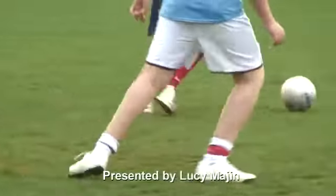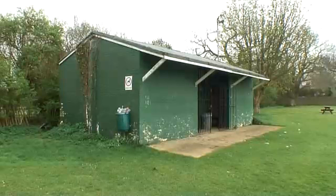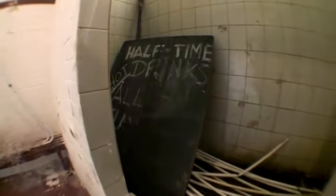People use the memorial field at Chart Sutton every day for organised sports and also just for fun. They also use the pavilion's changing rooms. It looks shabby from the outside, but it's when you venture inside that the appalling state of the building is revealed. The ceiling and roof are completely rotten, there are gaping holes in it, and it's covered with a thick layer of mould. There's no question that the pavilion has reached the end of its life.